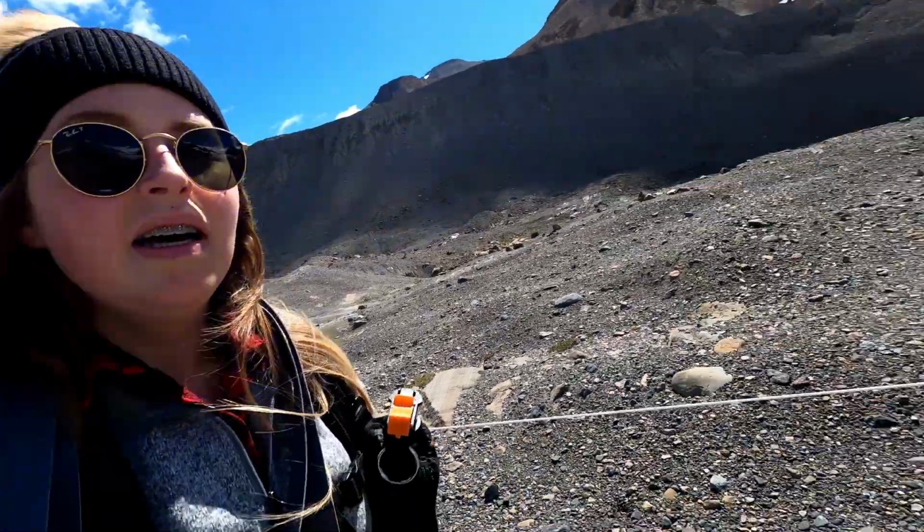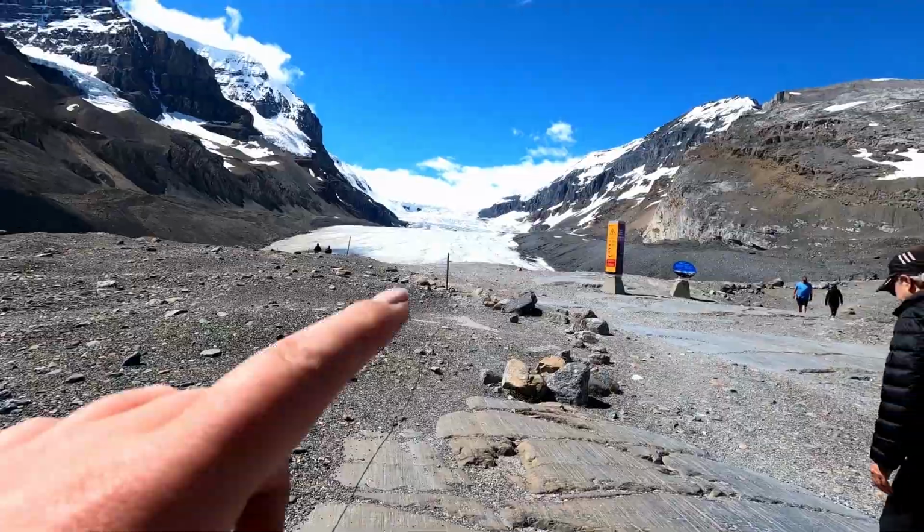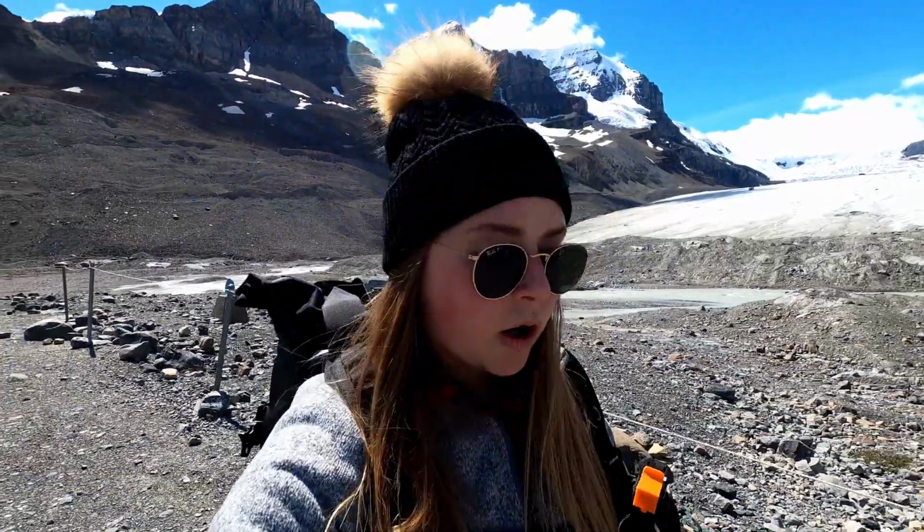So here is where the glacier was in 1992, all the way up to here. But as you can see, right now in 2020, it's all the way up to there. So the glacier has retreated a lot due to global warming and the climate. If you want, you can go up there by bus and see more of the glacier, or you can just walk by here.